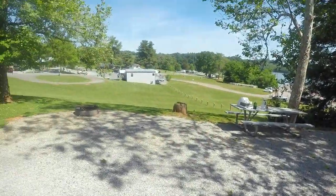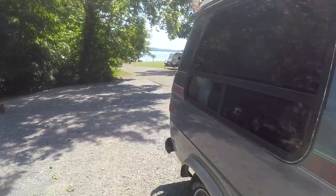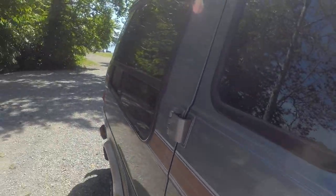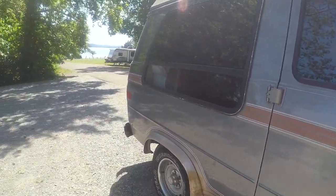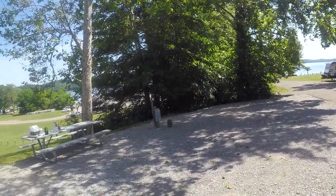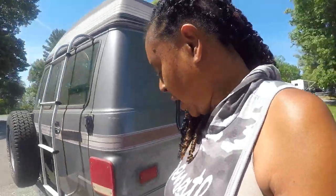Get all my stuff out of here. It's really pretty outside. This is the view from my site. And the lake is down there. So let's head in that direction. Close the door so no cicadas get in there. There's a cicada in my window. I popped him out because it made the cicada noise. I'm so sorry. I can't be having big giant bugs inside of the vehicle. We'll stay to sleep that way.